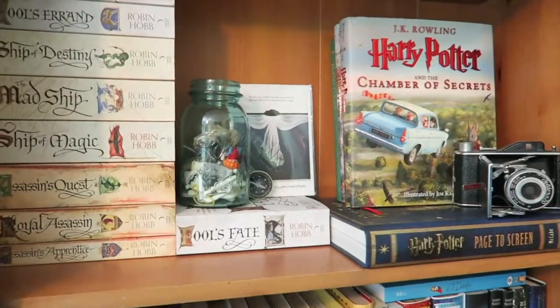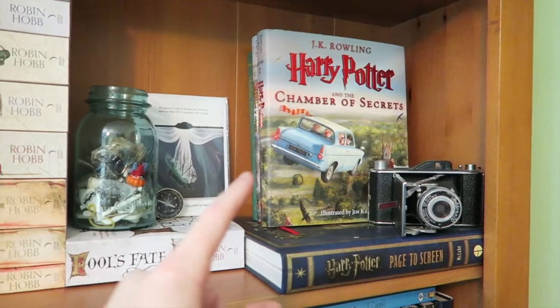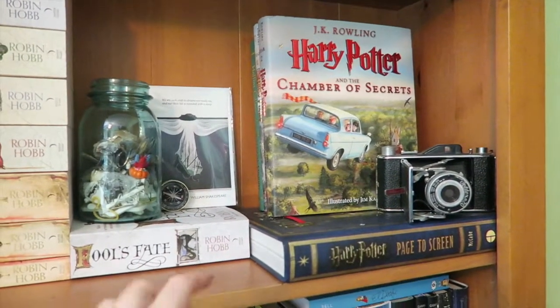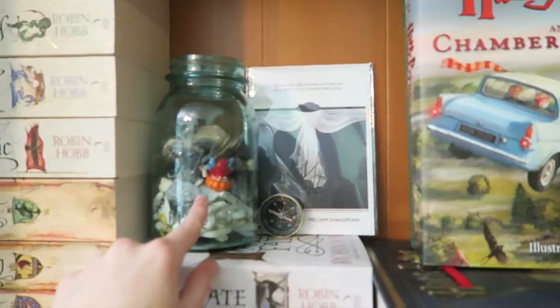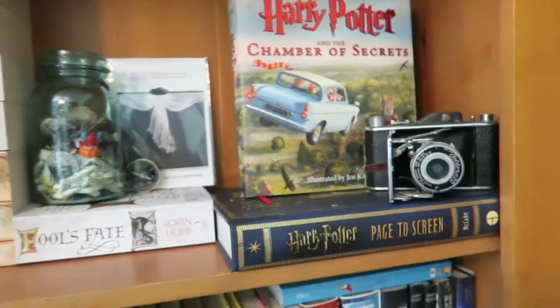There's more that haven't been put on there because they were from this month. My Harry Potter illustrated editions and the screenplay one. This is just like a jar of random bits and bobs that don't have a place. And some just cutesy things.